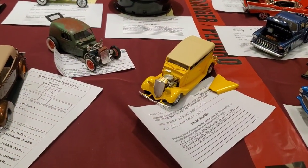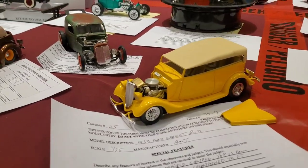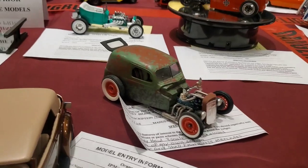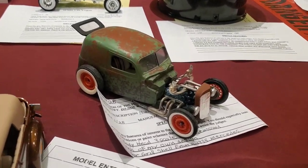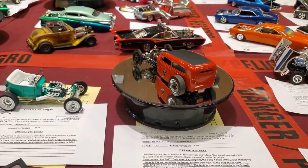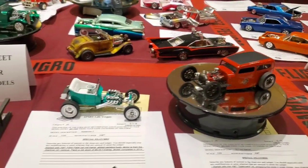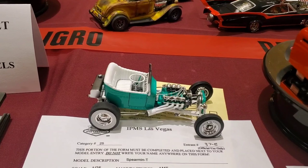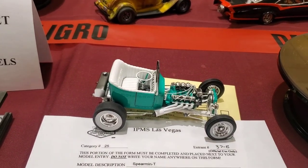Okay. On to the hot rods and street machines. Great paint job there. Fun work on this one. Oh, that's very interesting. Neat. Oops. Crazy.